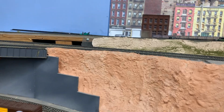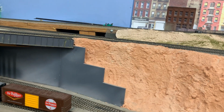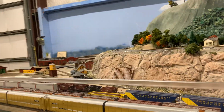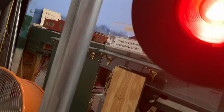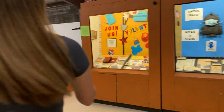I've never seen one of these before. Me too. It's going towards the drop. Yeah, I'm just going to stop it and turn it around. Look at the lights. It's moved.